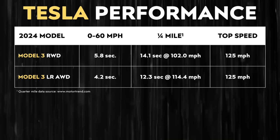Okay, beyond that though, what about performance? I know performance is really important to a lot of people, so let's briefly talk about that. According to Tesla, the rear-wheel drive version can go 0 to 60 miles per hour in around 5.8 seconds, whereas the long-range all-wheel drive version can do that in around 4.2 seconds. That's a difference of 1.6 seconds, which in terms of 0 to 60 mile per hour times, that is a big difference. But it's not as if going from 0 to 60 miles per hour in 5.8 seconds is really all that slow. Not too many years ago, that would have been fast enough for the average sports car. But now, of course, since 0 to 60 mile per hour times have gotten quicker for most vehicles, this is somewhat slower than sports cars, but it's still very respectable and, in my opinion, fast enough for the average driver.